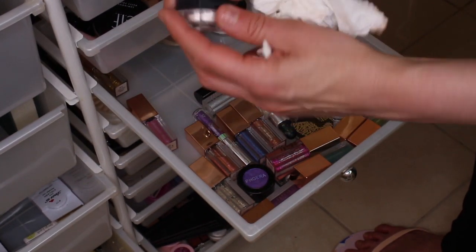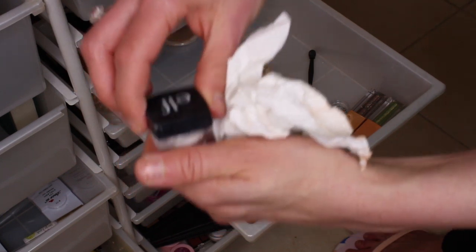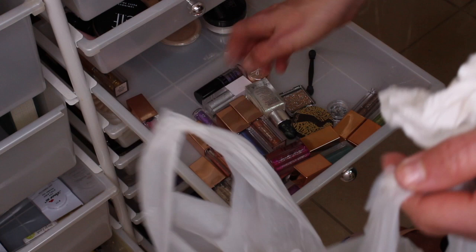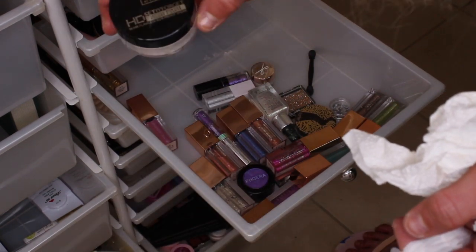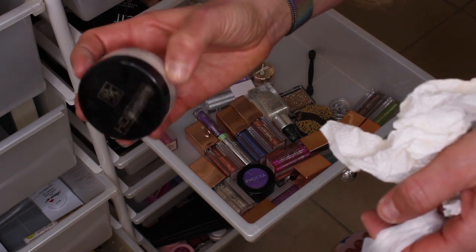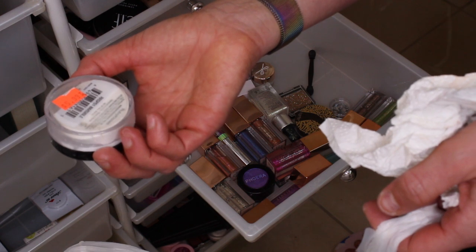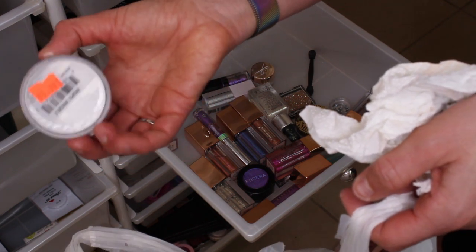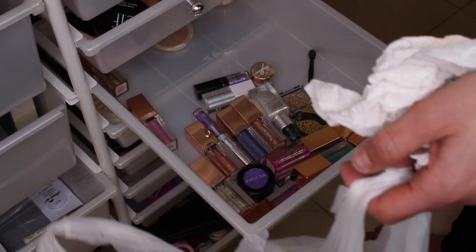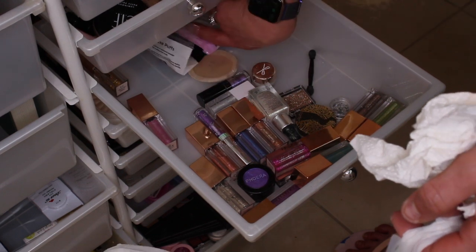So now I've got this e.l.f. setting powder for under eyes, I think. It's awful. I'm just gonna tell you right off the bat. I did not like it at all. Throw it away. Another HD setting powder by RK Kiss, Ruby Kisses. Still have to keep trying it, but it's almost like it's too fine and it makes my face look too dry or something. I don't know. Gotta give it another try. I'm gonna put it out here. I'm not sure what this drawer is gonna be, but not this.